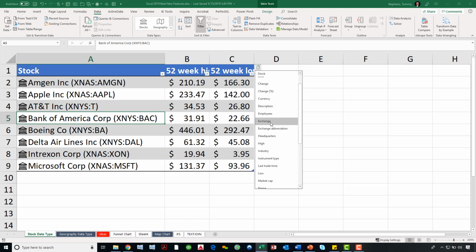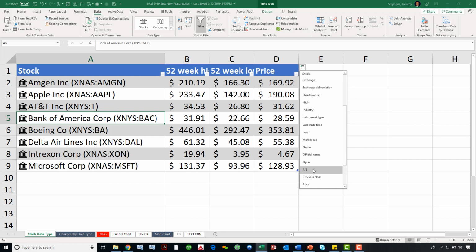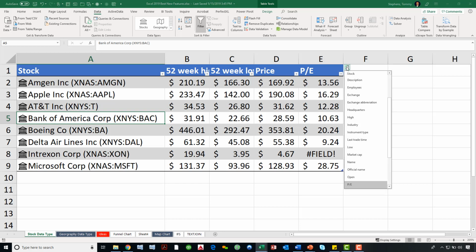I'll look over and say that I want to pull in, for example, the current price over in column D, and perhaps the price to earnings multiple over in column E. And I can continue to do that all the way across this spreadsheet for all of these different stocks and for all of this information that is available for each of these different stocks.